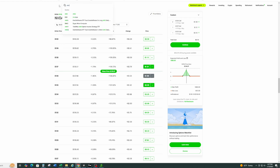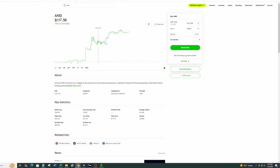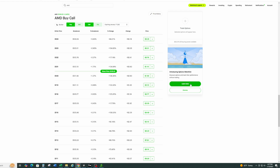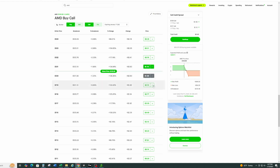So we'll type it in at the top here. And over here to the right, we're going to click on Trade AMD Options. And just like we did with NVIDIA, we're going to hit the sell selector right here, and we're going to sell a call at the money. It's trading at $120, so the closest strike price is going to be right here at 120. We'll hit that, and just like with NVIDIA, we're going to hit the buy, and we're going to buy one strike above and one strike below.